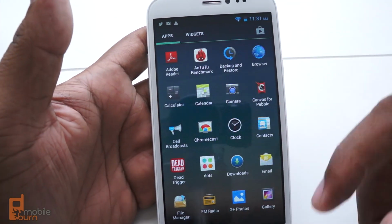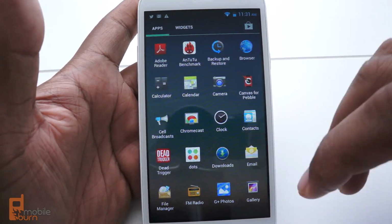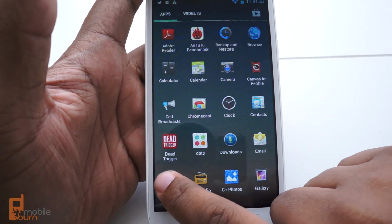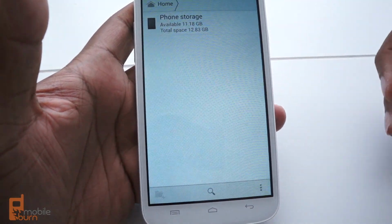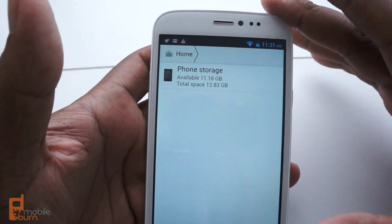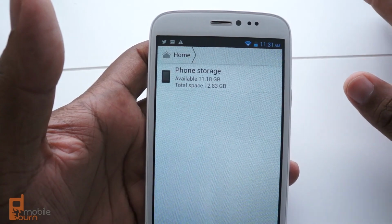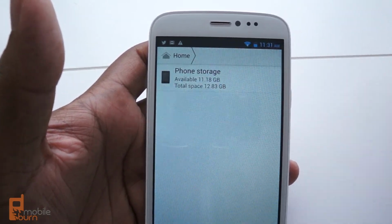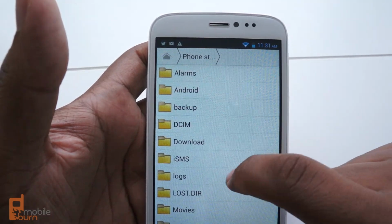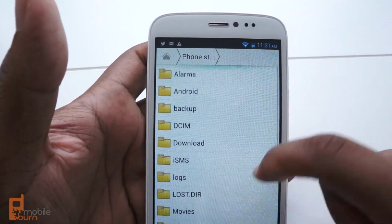Other than that, they've added a few little things trying to plug holes in Android itself. For instance, you have a file manager built in, so if you want to browse your files, this is where you would go to do this. Now, this device has 16 gigabytes of internal storage, around 13 of which is actually accessible to you. So if you want to browse in here, you can just go in there and then you can go through all the folders that you have.